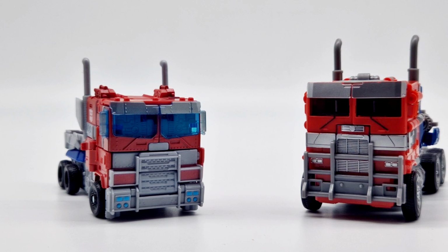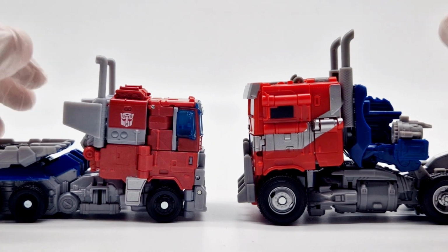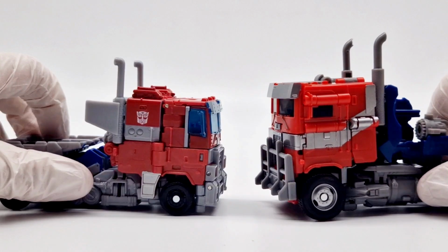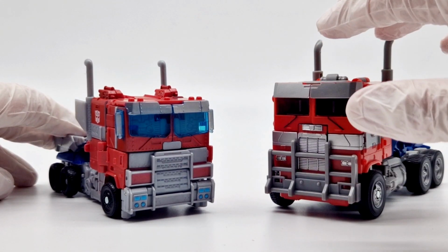And for the final comparison, here is the Studio Series Optimus on the right compared to the mainline Rise of the Beast Optimus on the left. And as you can see, here is how the truck modes scale between each other and how they look to each other. And I actually don't think any of them look too bad. Both of them have their flaws. Both of them are definitely not perfect in terms of truck mode, but in terms of a fun figure, they both win in that category. And in terms of accuracy, I definitely think the Studio Series one wins.